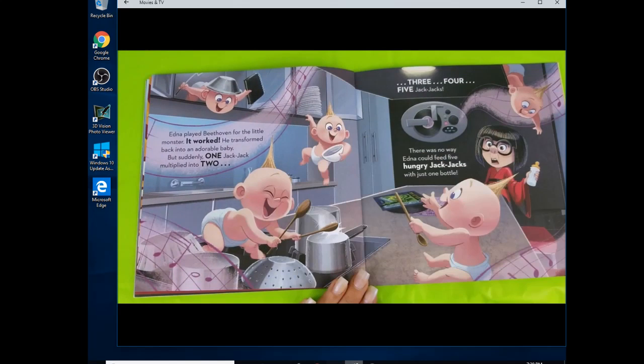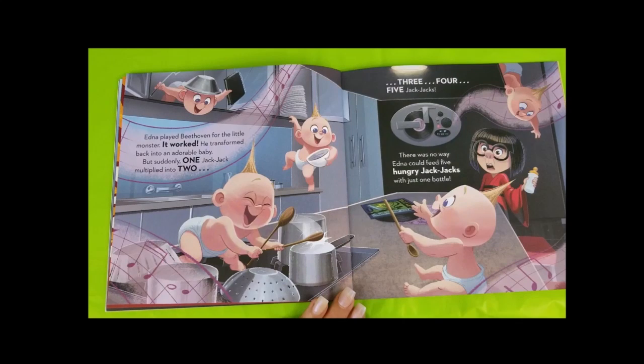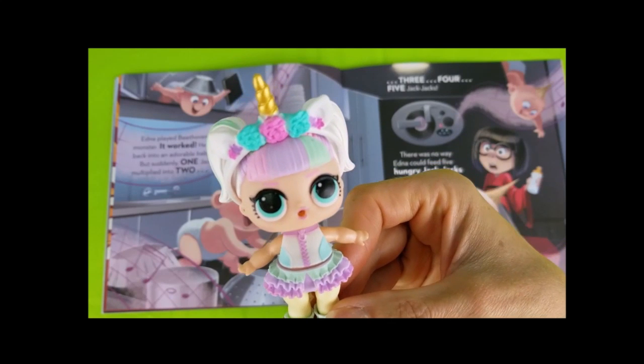Edna played Beethoven for the little monster. It worked! He transformed back into an adorable baby. But suddenly, one Jack-Jack multiplied into two, three, four, five Jack-Jacks! There was no way Edna could feed five hungry Jack-Jacks with just one bottle. Oh my goodness, one Jack-Jack is so much already, but five? Holy moly!